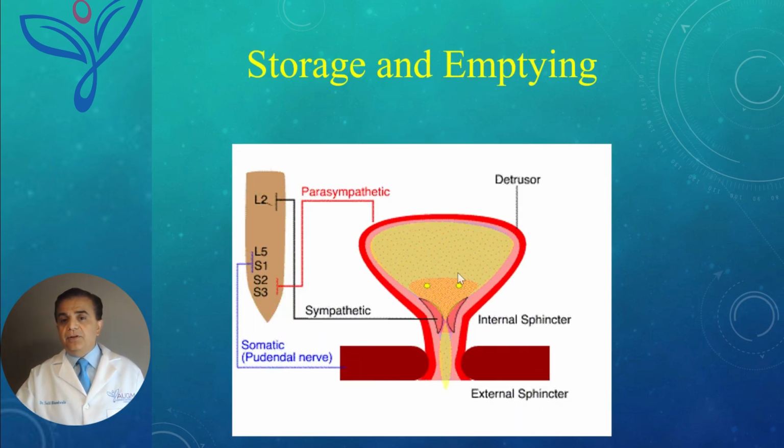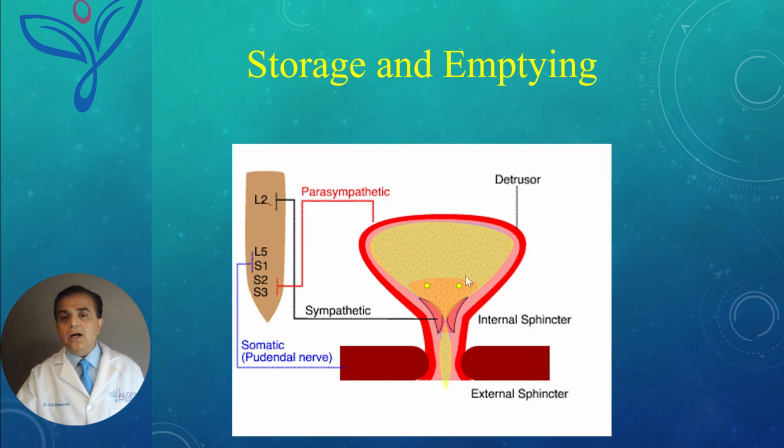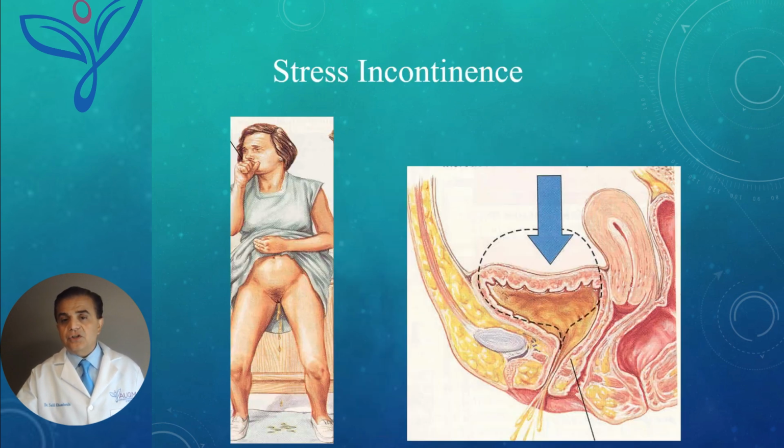The bladder fills up with urine and the urethra remains closed as it's filling up. Now, the only time that the urethra and the sphincter open up is when you are urinating. You see, now it opens. So that is the classic mechanism of urination. The dotted line here is where the bladder and the urethra are at rest, or were at rest in this case, and should have remained there.